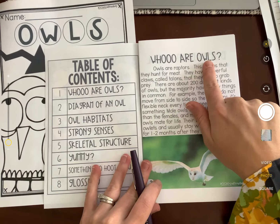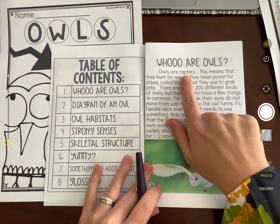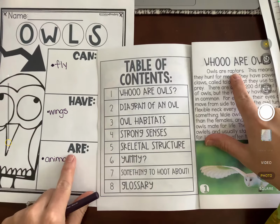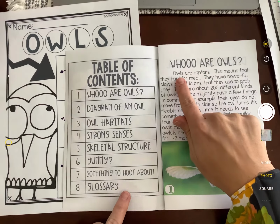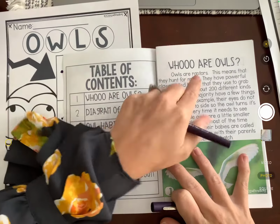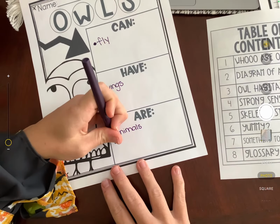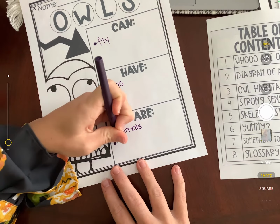Who are owls? Owls are raptors. I already heard something about what owls are. Did you hear that? Owls are raptors. Let's write this word raptors on our owls are. Owls are raptors.